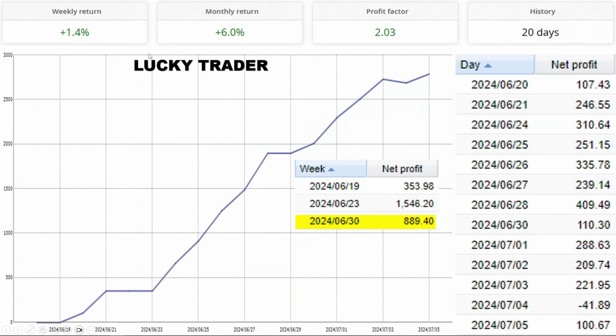If you have a closer look at it, the weekly returns is calculated 1.4%, monthly returns 6%. That has actually been stable from the beginning. We haven't optimized it, meaning we are using 0.1 in lot size as we've been asked by the developer to do. Some of them can definitely do a lot more.